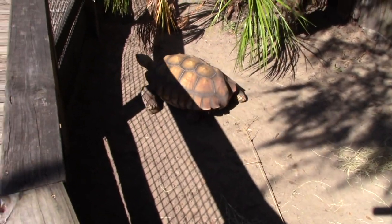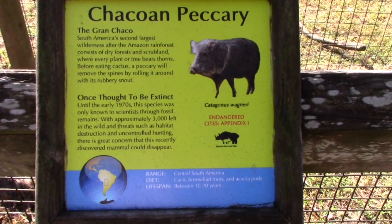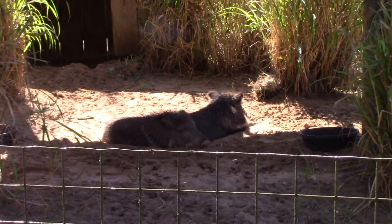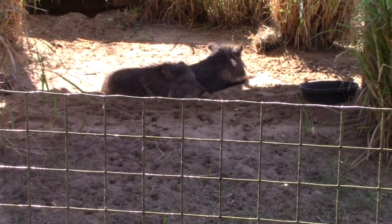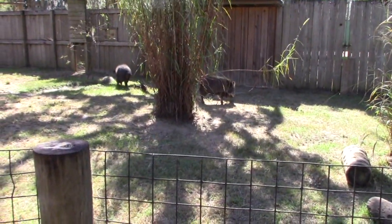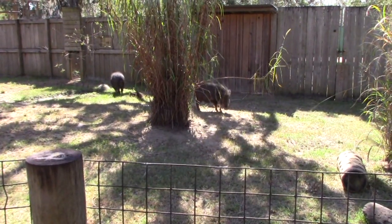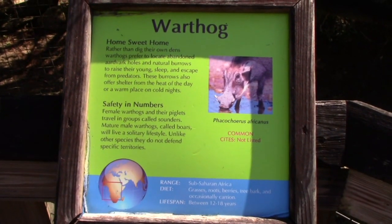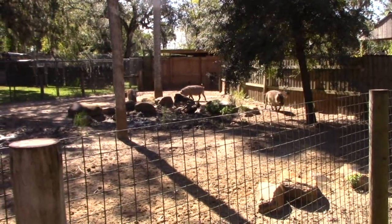It's pretty quick. And we've got a Chicoan hickory. Got two in here. The two Chicoan hickories are out a little bit more. See a little better view of them. And then you got some warthog. Like, there's three.